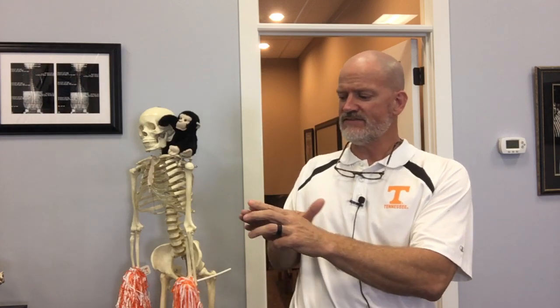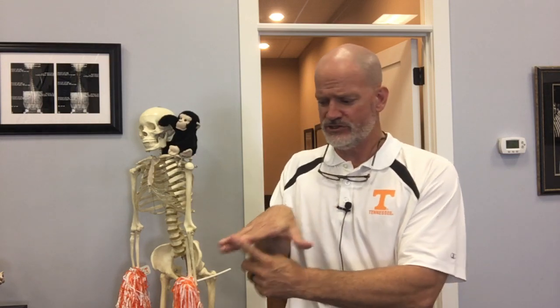And so every step you take, you're pushing off on the inside of the big toe. If you have that callus on the outside of your big toe, which most people do, that's from you losing the arch in your foot. With each step, that's pushing your big toe over. That's what leads to bunions. That's what leads to hammer toes. That's what leads to Morton's neuromas.